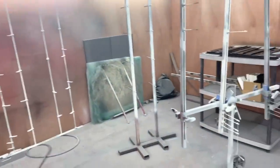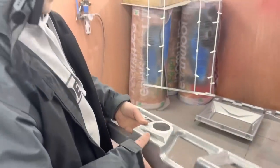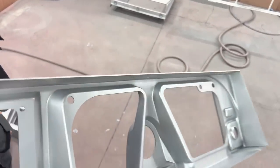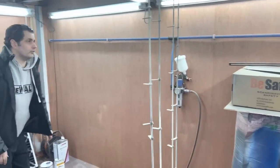Right, so this is where you spray. We've got some seconds for Outrun. Yeah, that's a reject. This is great to see a dedicated spray room. I would absolutely love this for some of my work at the museum.